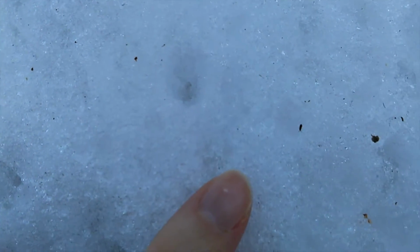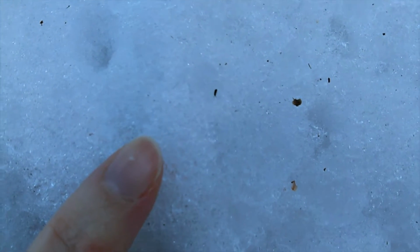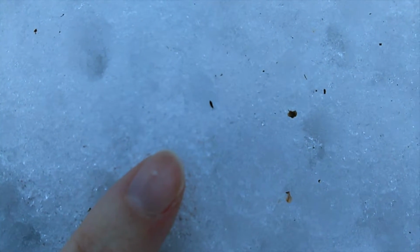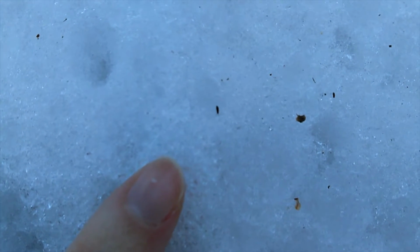It might seem strange that such a tiny cold-blooded creature is hopping around on the snow. They are able to do this because of the antifreeze-like protein they produce. In addition to this, snow is 32 degrees even when the air is colder. And the sun reflecting off the snow creates a slightly warmer microclimate right at the snow's surface.